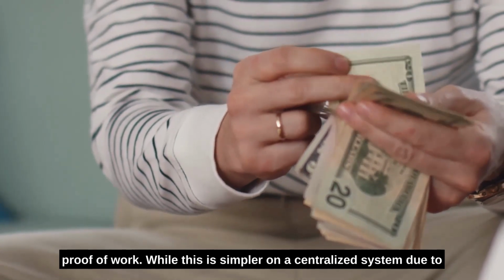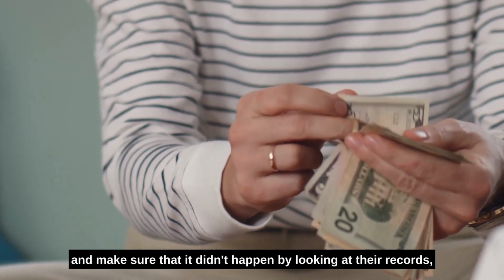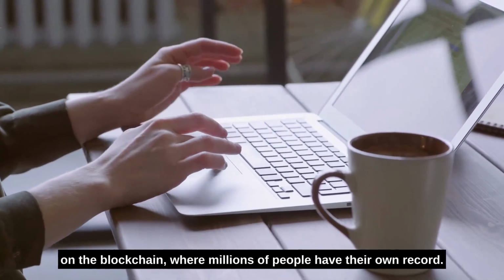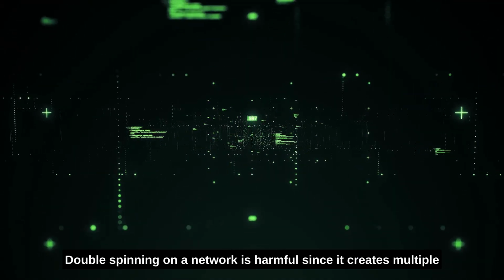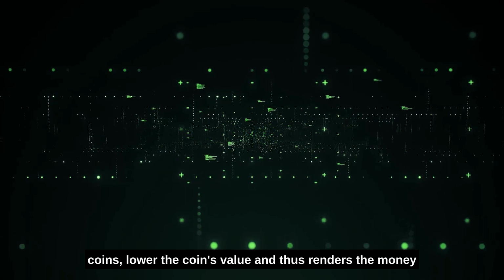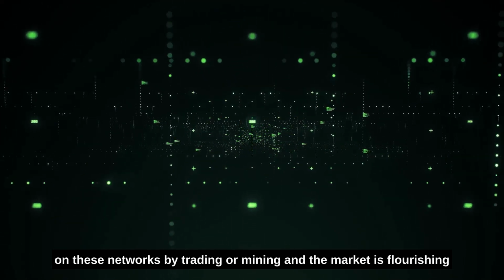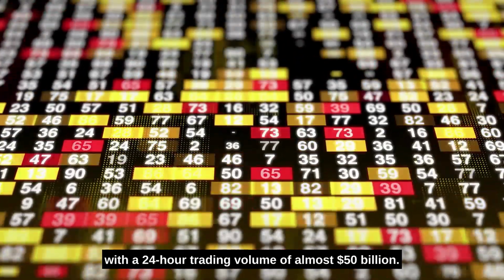While this is simpler on a centralized system due to the central authority, or in other words, one person can check and make sure that it didn't happen by looking at their records, it is much more challenging to solve this problem on the blockchain where millions of people have their own record. Double spending on a network is harmful since it creates multiple coins, lowers the coin's value, and thus renders the money unpredictable and worthless. Individuals can earn real money on these networks by trading or mining, and the market is flourishing with a 24-hour trading volume of almost $50 billion.